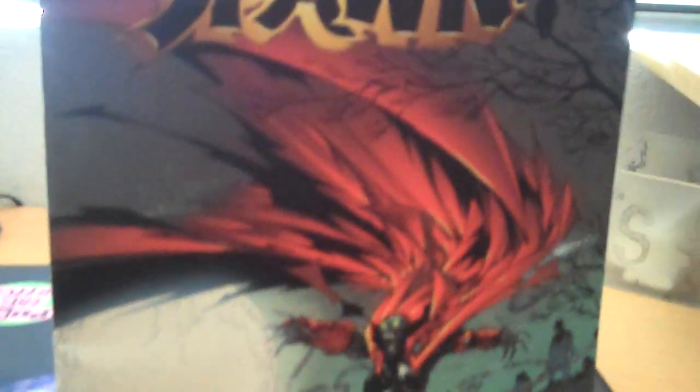Again, like I said, the story is not too hard to follow. It's not boring. It's not one of those types of Spawn stories where you could already just imagine what will happen next. It's a big mystery. Every page will shock you.